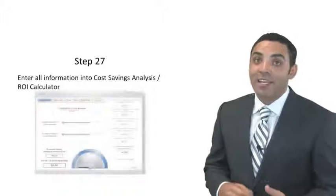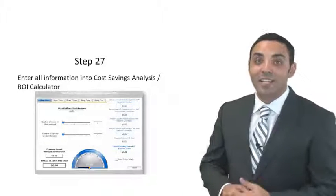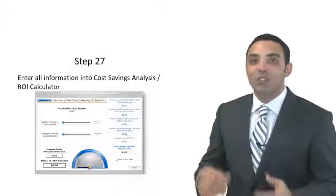Step 27 is to enter all the data collected during the first visit with the prospect into your cost savings analysis or ROI calculator to determine how to best price your solution on the value to realize your target profit margin.